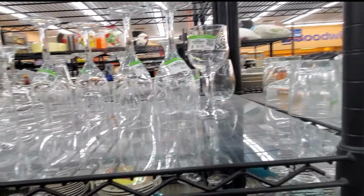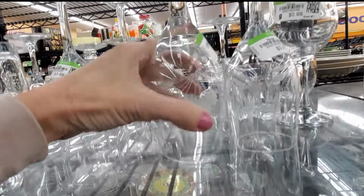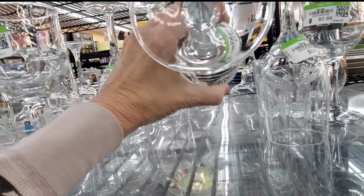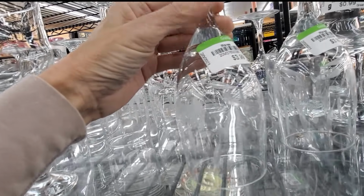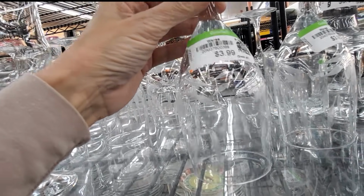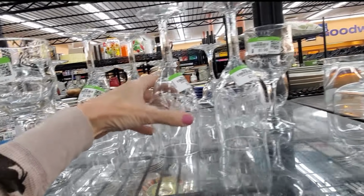And this is a nice set of just etched wine glasses. I was looking for a mark. There was not one. And they wanted $4 each on these.